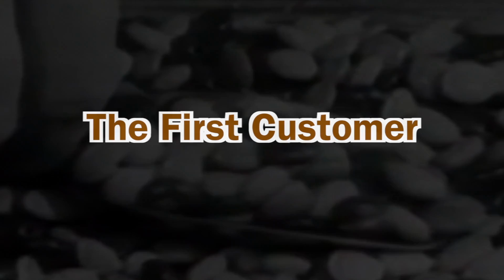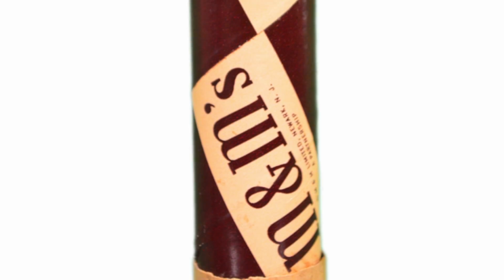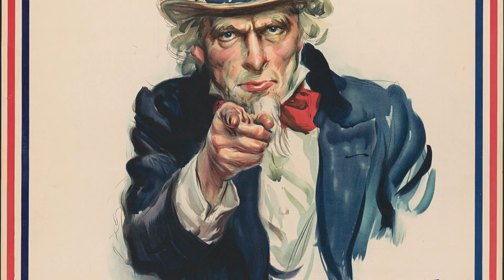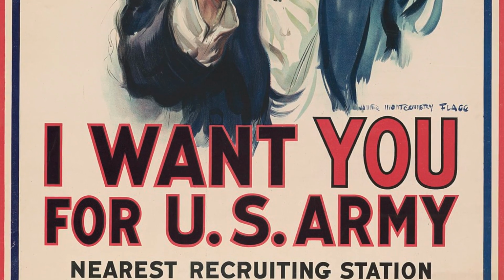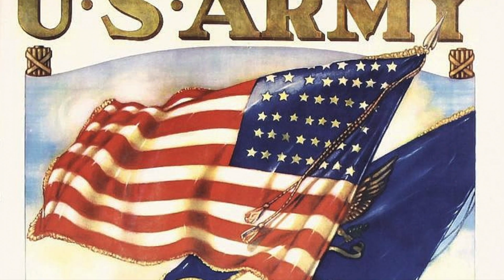Now that Mars and Murray had successfully developed and manufactured their first new product, they needed to begin selling it. As fate would have it, and fittingly so, a product that was inspired by wartime rations was very appealing to the US Army, who became not only M&M Limited's first customer, but their only customer, as the US Army wanted the candies to be made exclusively for them throughout the duration of the war.